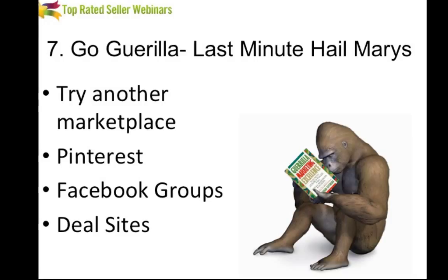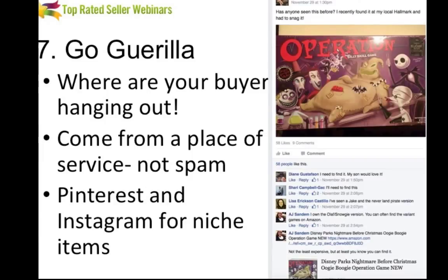I'm a total Disney freak, so I'm in a bunch of Disney Facebook groups. This was actually in one of them, called Disney Dorks. They were talking about, has anybody seen this? On this particular Facebook group, there are a lot of posts where they say, have you seen this item? And you can see somebody down here said, oh look, I found it down here. It's not the least expensive.